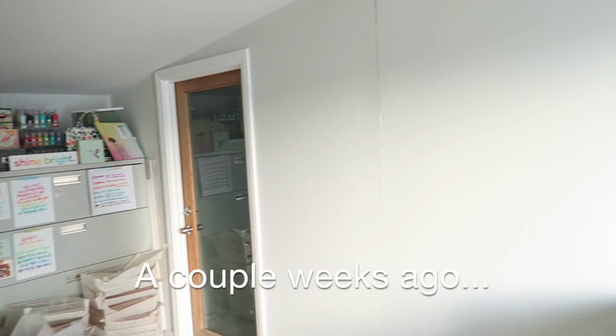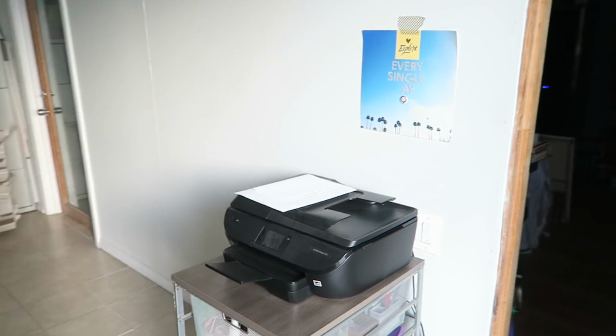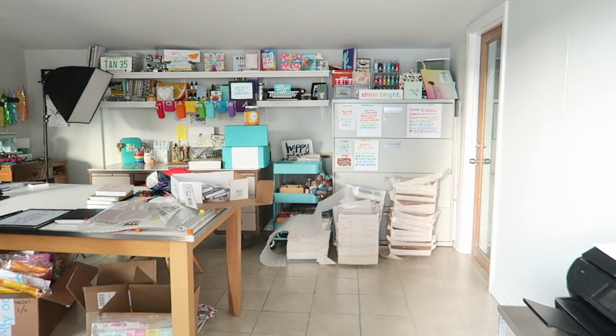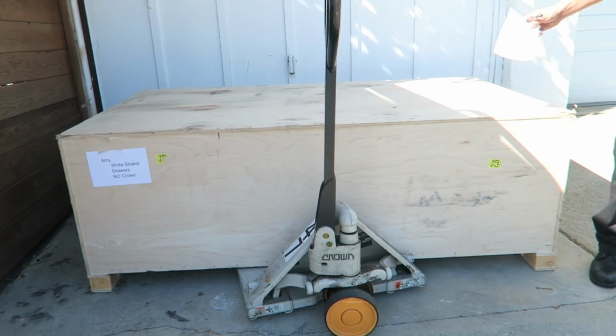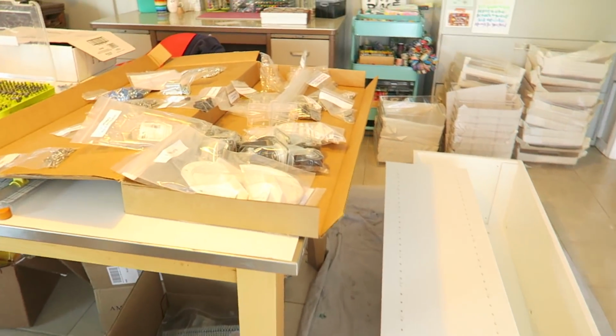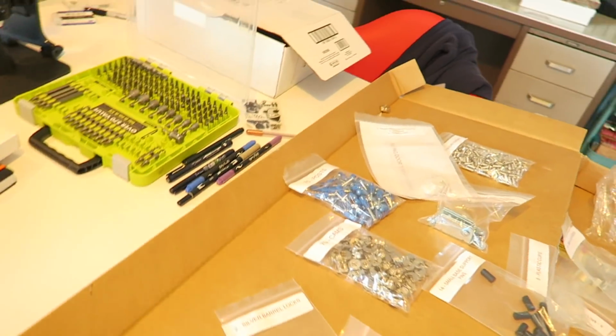So this is where the DreamBox is going to go against this wall in the studio. When you walk in, you'll see the side of it, and they're bringing in all the parts and pieces from that huge crate. Right before heading out of town, I had my contractors come to put it all together so it would be ready when I got back. It does take 2 people, and they finished in about 9 hours.